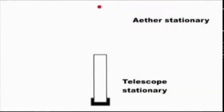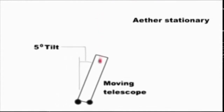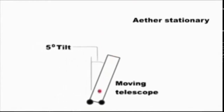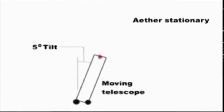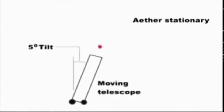If a telescope is pointing at a star, and both are stationary, then obviously the light comes straight into the telescope. In 1729, Bradley found that he had to tip his telescope forward very slightly to get a star in the center of his telescope. It was assumed that this was due to the motion of the Earth around the Sun. Let us assume that the telescope was moving at 5 miles an hour and had to be tipped 5 degrees.